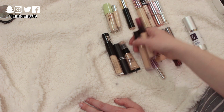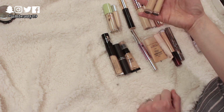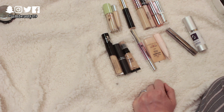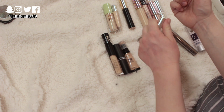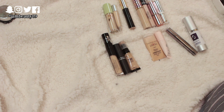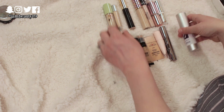Who knows? All right, the Kevyn Aucoin Born This Way. Sorry, the Kevyn Aucoin and the Born This Way, I just don't reach for. Those can go. Another Kevyn Aucoin. This Catrice Brightening Concealer. Oh yeah, it was kind of pink, and I'm like, no, I'm good. My under eye already looks crazy enough. I don't need to emphasize any of its craziness.